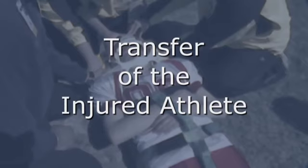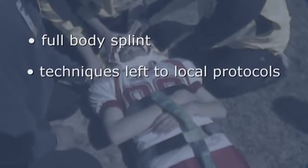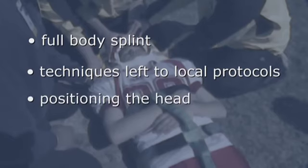Once the face mask has been removed, the athlete must be prepared for transport. Any injured athlete who may have a cervical spine injury should be immobilized on a full body splint. Techniques for spinal immobilization and the determination of whether inline stabilization is required for transport should be left to local protocols or the clinical judgment and training of the individuals who are on site. Positioning the head into a spine-neutral position should be assessed on an individual basis.